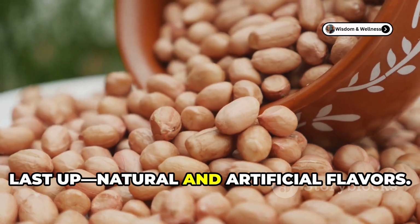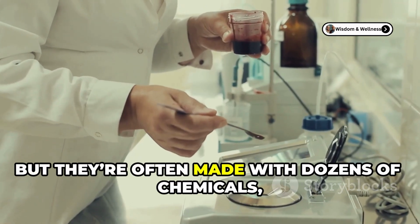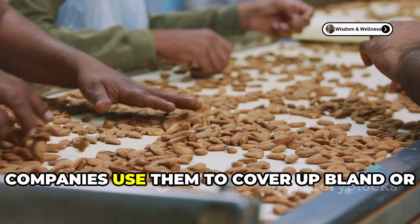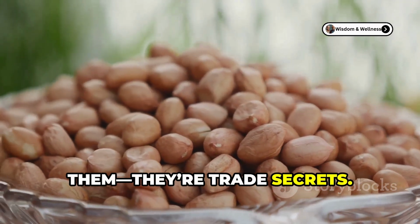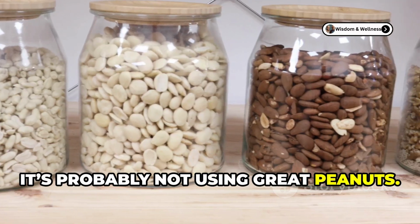Last up, natural and artificial flavors. Natural flavors sound healthy, but they're often made with dozens of chemicals, processed far from anything natural. Companies use them to cover up bland or low-quality ingredients. You'll never know what's really in them. They're trade secrets. If your peanut butter needs added flavors, it's probably not using great peanuts.